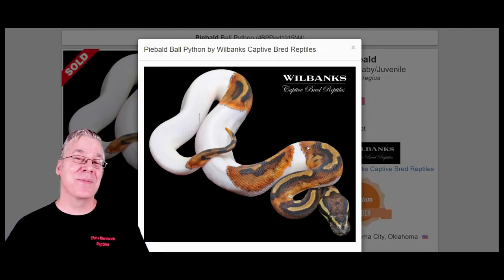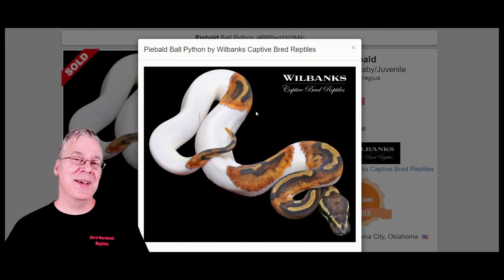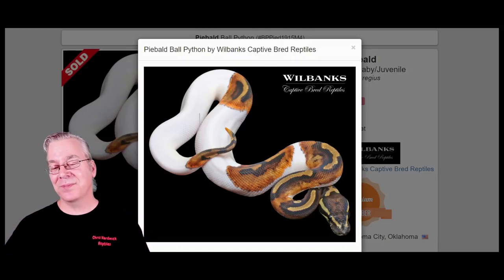If you actually pop out some pieds, or maybe it's a marker for a brand new gene, that would be pretty amazing. A lot of these, this is a recessive, so you need two copies of the gene for a visual. So on that one, with the belly tracks, it looks like it could be het pied, or it could be another recessive, which would be pretty awesome.